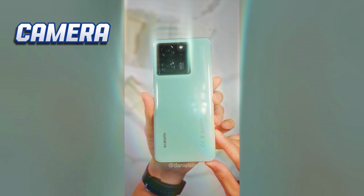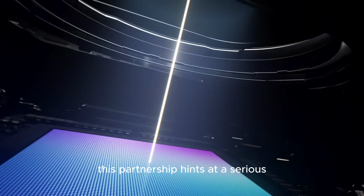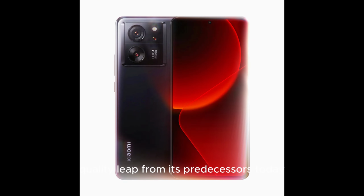The 13T Pro, alongside the 13T, marks a first for Xiaomi's T-series: Leica-branded cameras. This partnership hints at a serious quality leap from its predecessors. Today, we're delving into what this means for your photos.